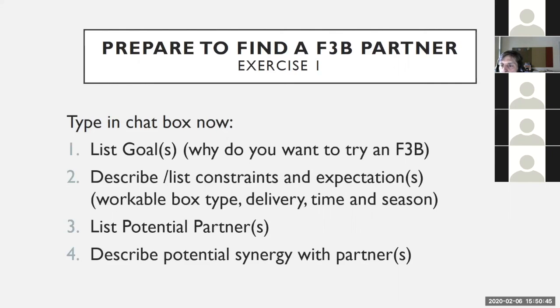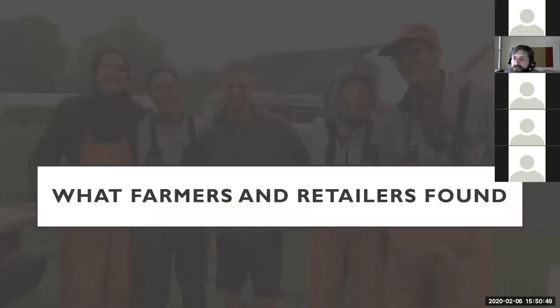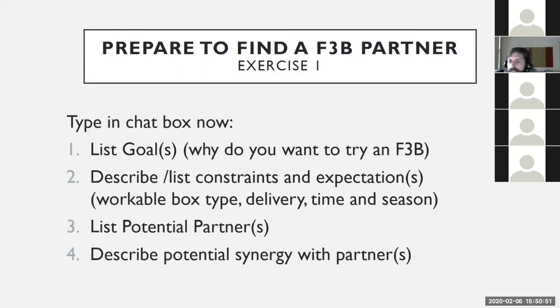General store type place in each town where we currently deliver CSAs. Ten minutes left. Okay, we only have 10 minutes left. I'm on time check, so we'll cut this one short and just move on.